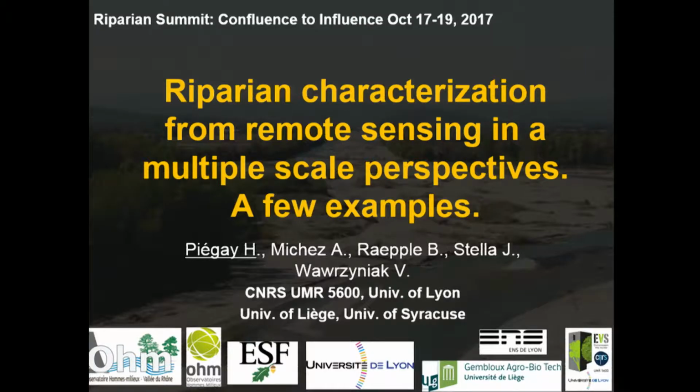I have many friends, and you have rivers which are very close to the one we are studying in Lyon, but sometimes less impacted. And it's really interesting in terms of process-based understanding to compare the different regions and the different river systems. So today I'm going to speak about riparian characterization from remote sensing in a multi-scale perspective.